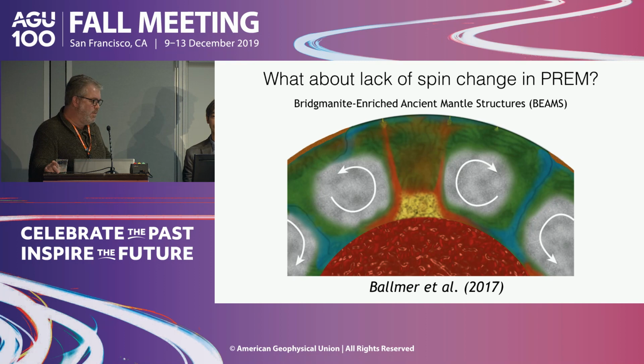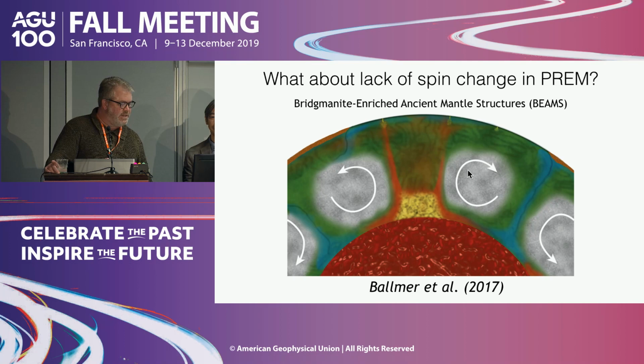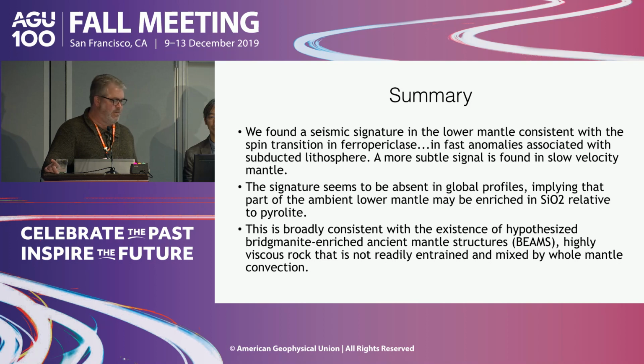Well, I guess this is the way we might interpret this: we have regions that are more or less ferropericlase poor or free, highly viscous wheels, for example, these beams, where you have pyrolytic mantle circulating down and up through conduits or channels between them. And so that's the summary, and I'll stop there. Thank you.